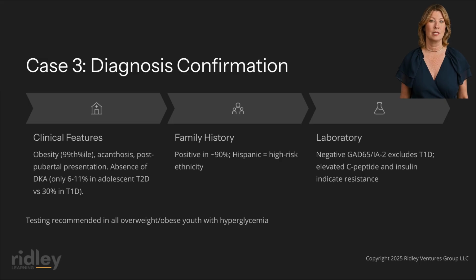Absence of diabetic ketoacidosis, as only 6 to 11% of adolescents with type 2 diabetes present with DKA compared with approximately 30% of children with type 1 diabetes. Strong family history with both parents and maternal grandparents affected, representing the positive family histories found in nearly 90% of adolescents with type 2 diabetes, and Hispanic ethnicity as a high-risk ethnic group disproportionately affected by youth-onset type 2 diabetes.